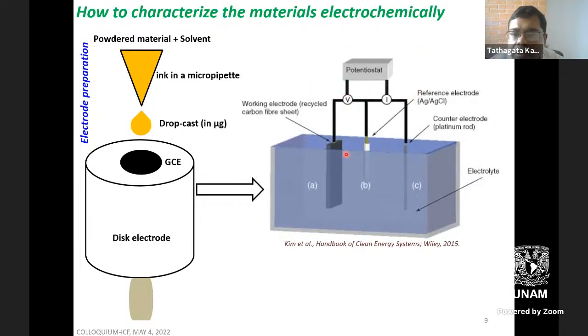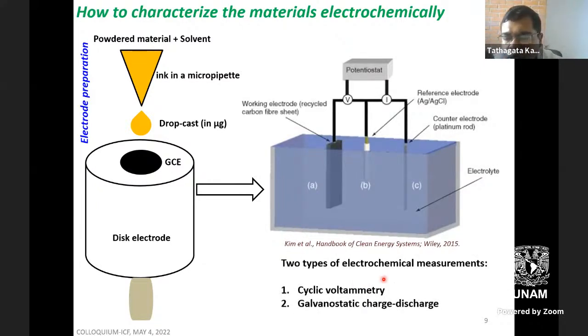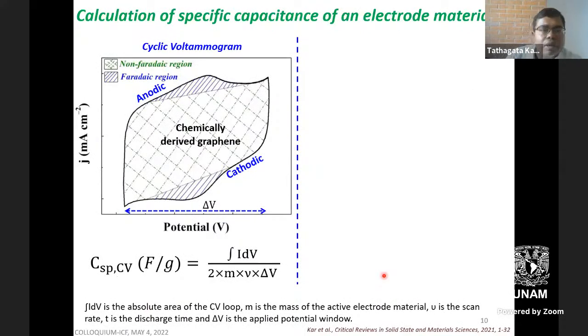What kind of measurements can we do? There are usually two kinds of electrochemical measurements that are performed to identify how good a capacitor material is. The first one is cyclic voltammetry. The second one is galvanostatic charge discharge. Let us go into a little bit of detail on all these things. What is cyclic voltammetry?